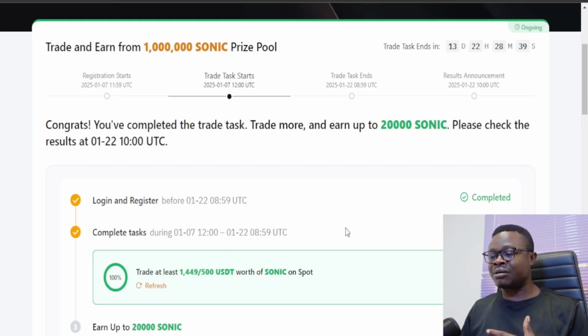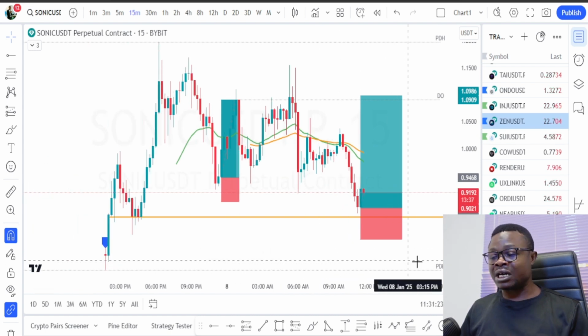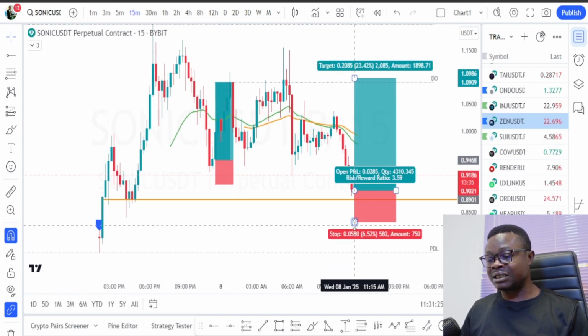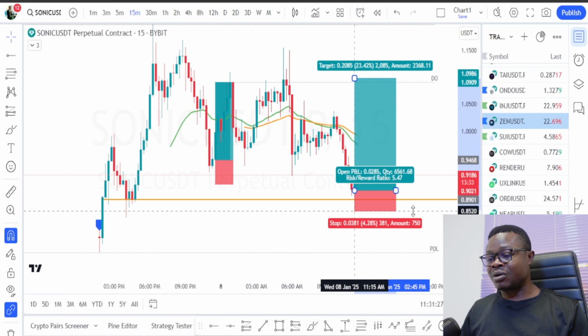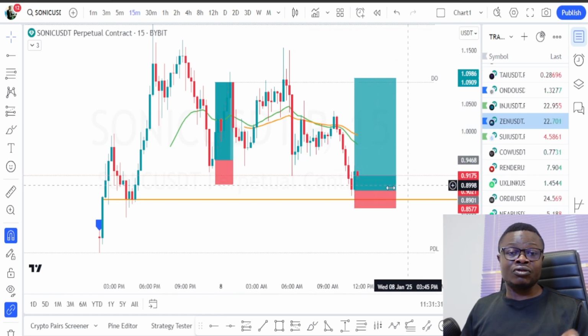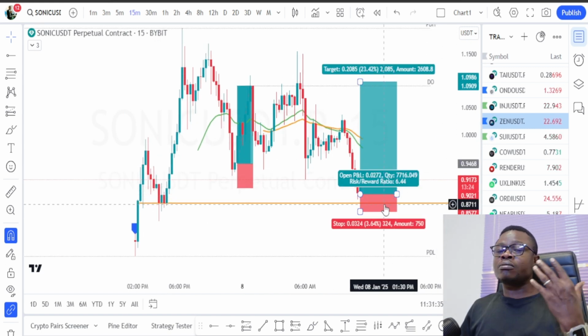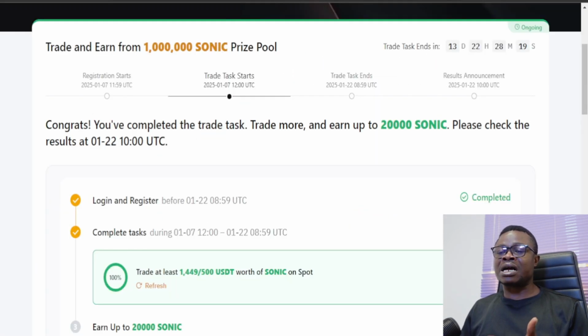I'm going to send this signal right now to the Telegram platform for those who care to take part in this, so we can make the stop loss maybe around 2 or 3% so that we don't lose much in case the market refuses to bounce up from here. So start trading the Sonic token and then you can qualify to get your own share.